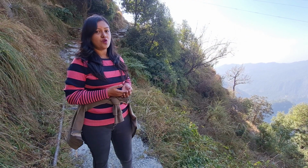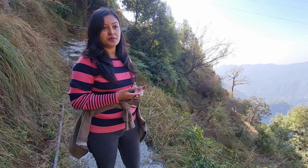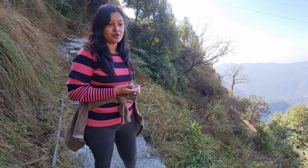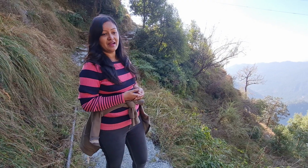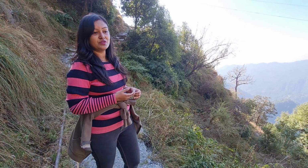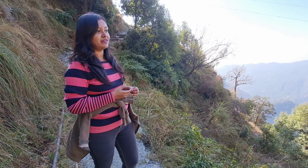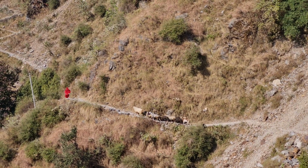And this trek was an awesome one, and this trek is very suitable for beginners. If you're not feeling very sure but you want to enjoy the mountains, you can definitely come and try it out. The trail is definitely so beautiful, and this entire trek is very beautiful. Please come.